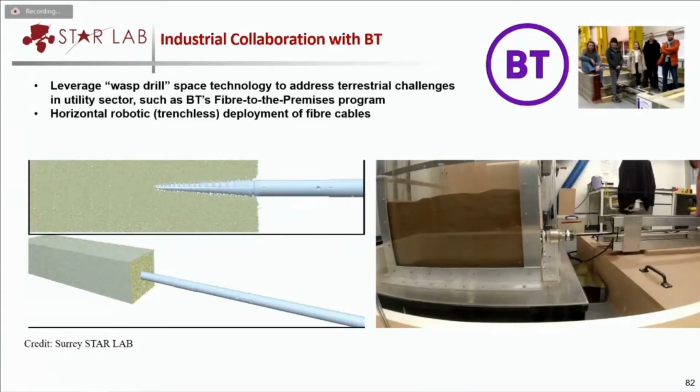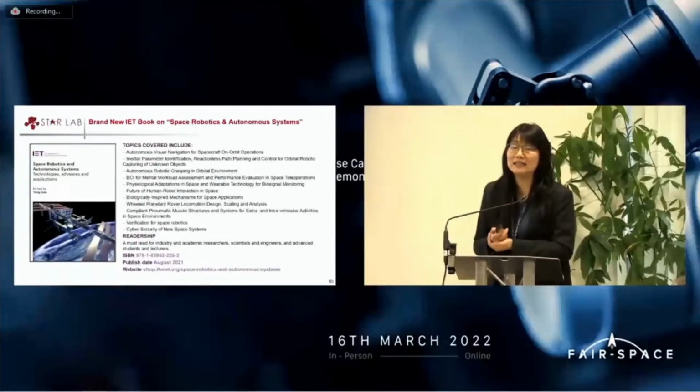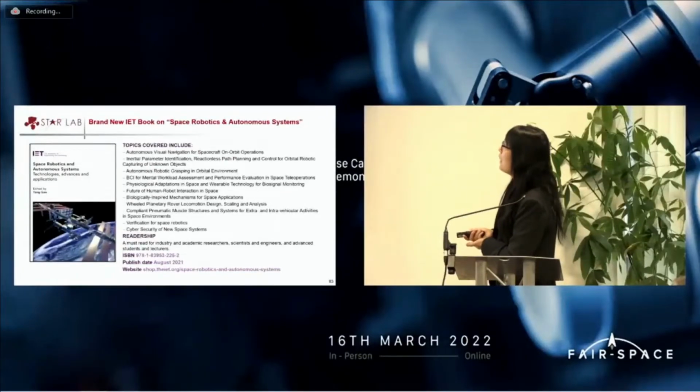You can see the synergy here with horizontal drilling on Earth, because again, you're not getting that much gravitational assistance when you have to drill horizontally. So here you can see how that has been done. And similarly, we have the same test in BT's facility to confirm this is useful. As a summary, a lot of this has been published in a brand new book, thanks to IET. So feel free to grab a copy if you're interested in the technical details.